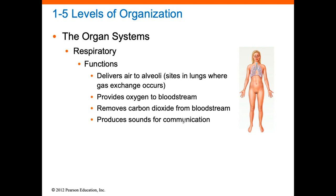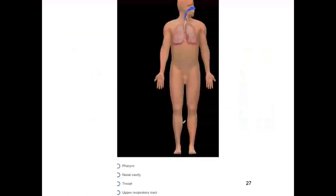And the respiratory system is also involved in producing sounds for communication. This right here is our upper respiratory tract. And if it was below that, it would be the lower respiratory tract. So best answer for the blue structure is the upper respiratory tract. You've heard of people having an upper respiratory tract infection compared to a lower respiratory tract infection.